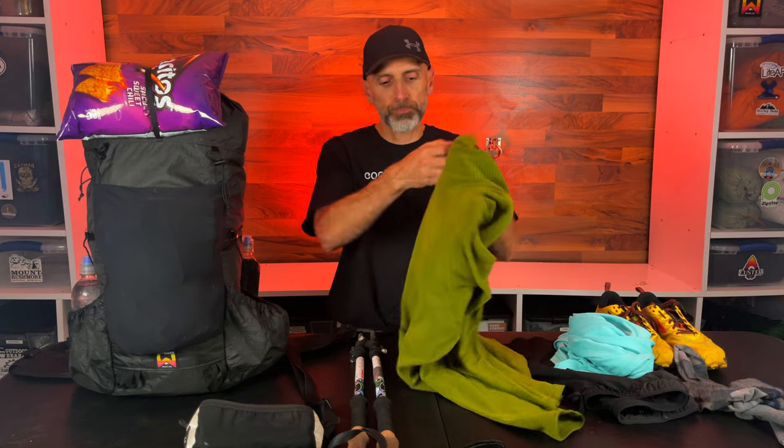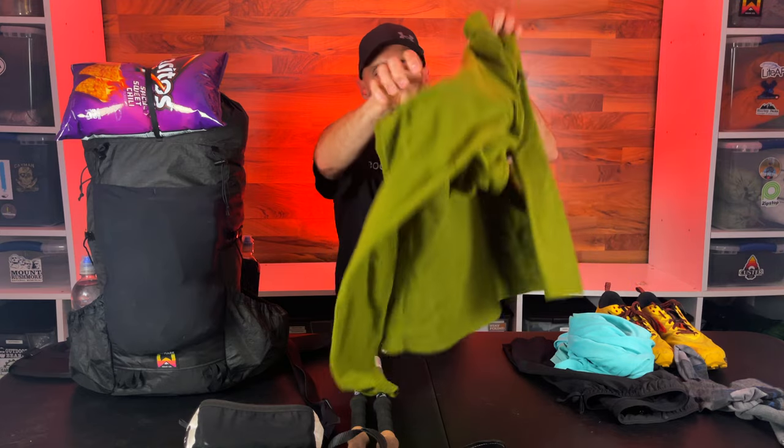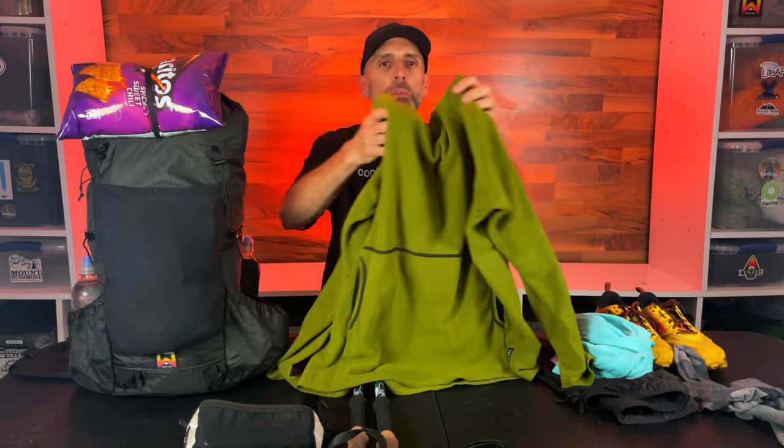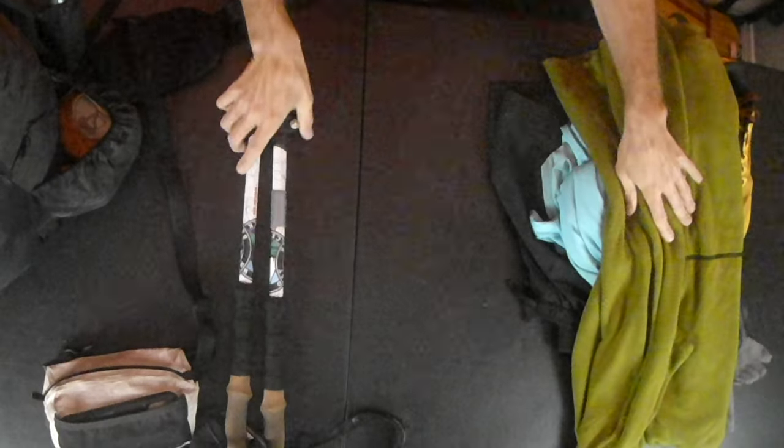I do wear this Under Armour hat, but on the back of my ears, the back of my neck, that hood provides the sun protection. It's a little chilly in the morning. I'm going to be starting my hike wearing this Melanzana microgrid fleece hoodie. These are only available in Leadville, Colorado.